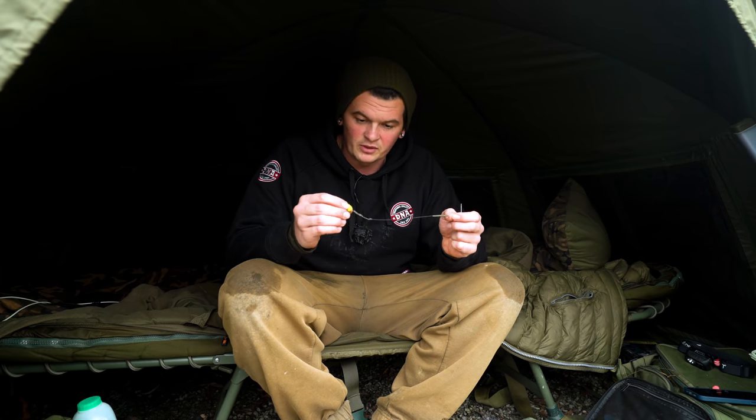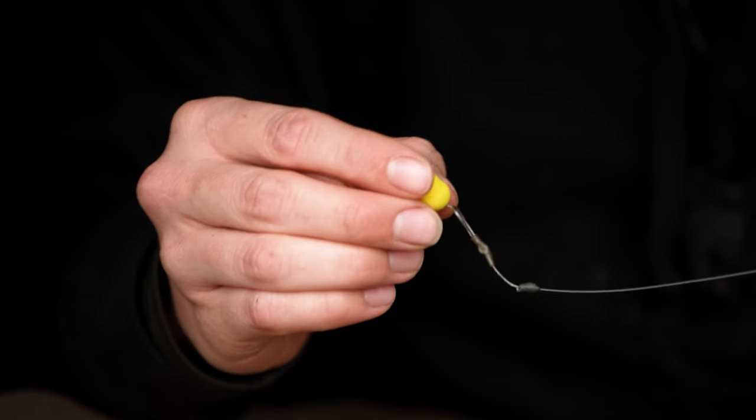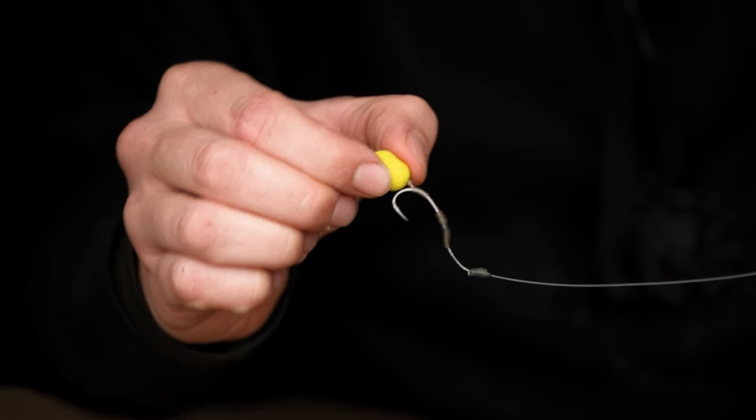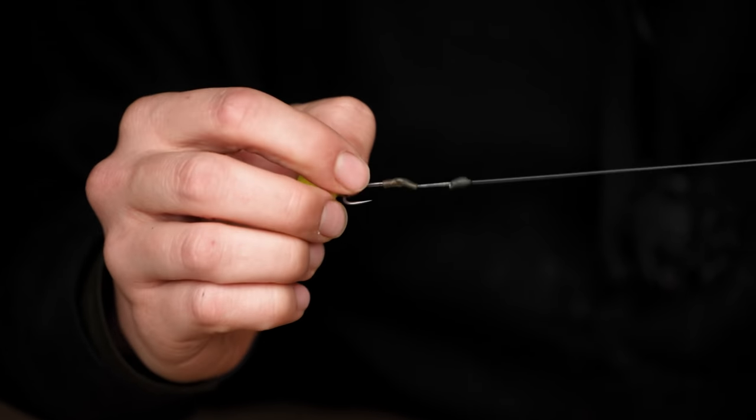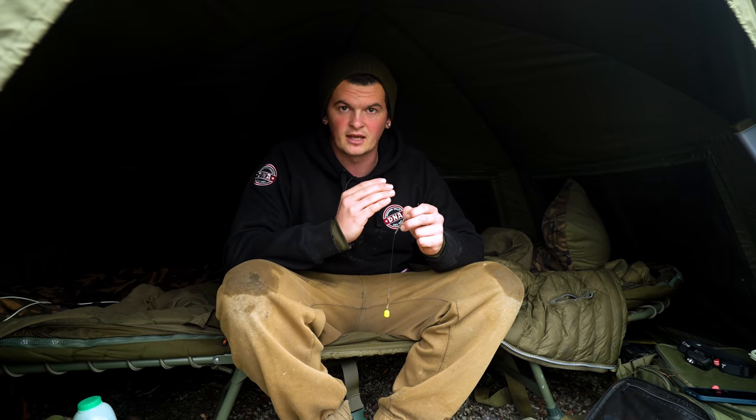But it's a lot more versatile with this. So I can fish it on the deck hard like that. I can fish it as a pop-up, which would just sit up like so if I want to change the hook bait there. And I would use this over a much cleaner bottom. So where there's that hard clay down at the margin, this rig lends itself perfectly to that area.